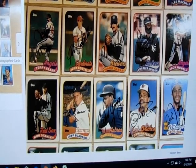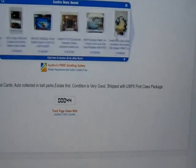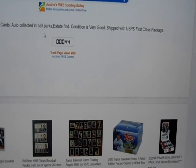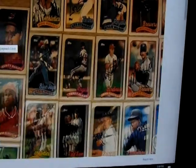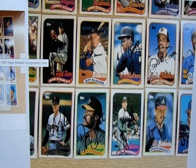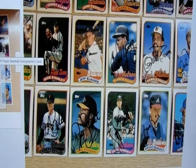Well, the ironic thing that I kind of alluded to earlier in the video was some of the people on the forum actually contacted the seller. Well, if you go down in the seller's auction, it says autos collected in ballparks and estate finds. Okay. So here's the problem. Before interleague play, it was probably unlikely that you would be able to get most of these signatures because they're both National League and American League. Okay? So, unless you really were a devoted fan and you attended ballparks in both American League and National League cities, it would be pretty hard to get this lot signed.